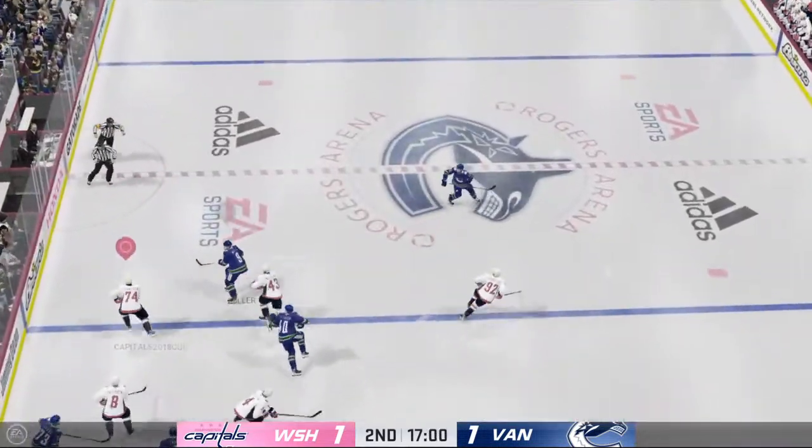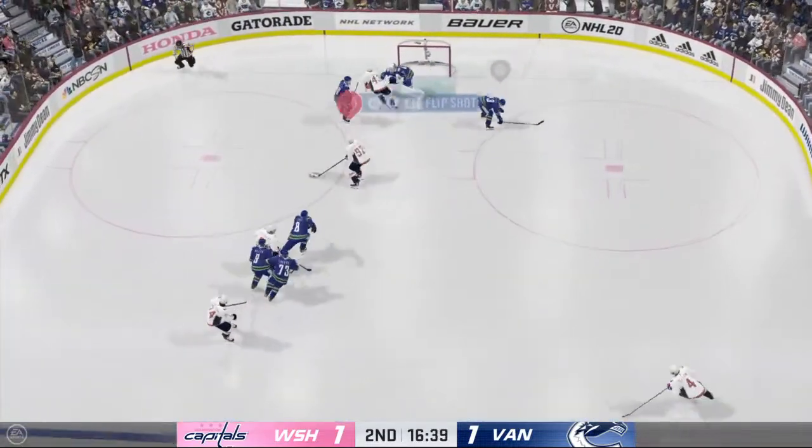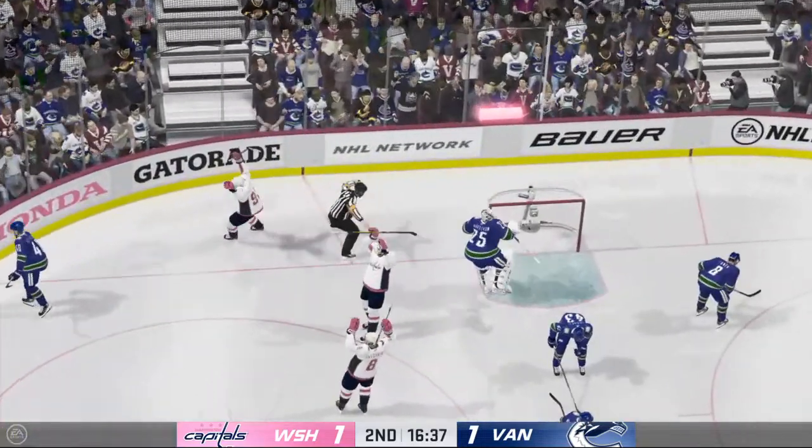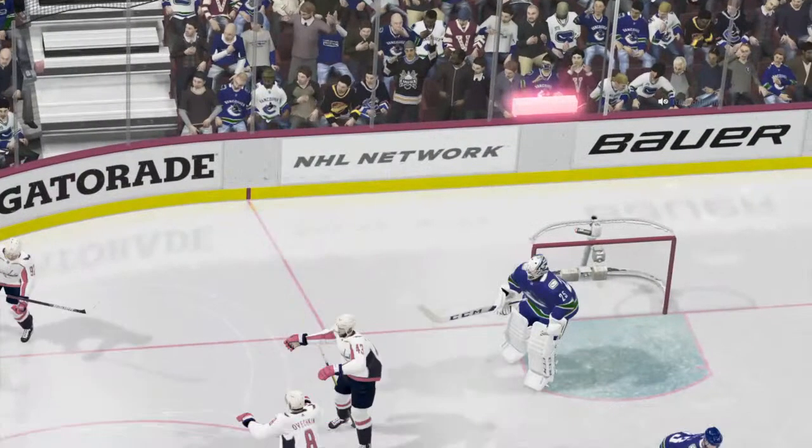The Capitals look to start the transition game. They've got numbers. It's a two-on-one. And there it is, but wait a second. And they're waving this one off. I don't think this should count either, Jim.